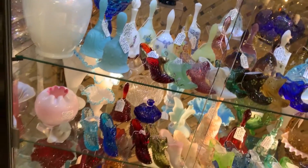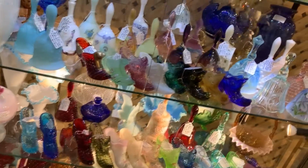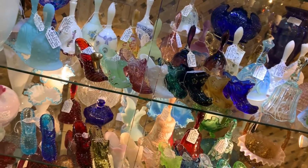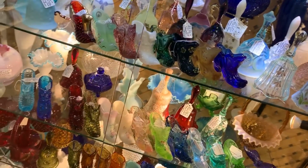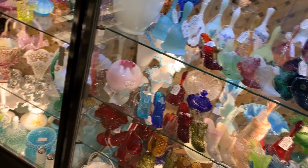Alright, so remember those Fenton collector's plates I showed you guys? This is the better Fenton. This is the Fenton that people buy. These are all pretty much marked what you can get for them, but oh my goodness, this is a lot of Fenton. It's a lot of Fenton.